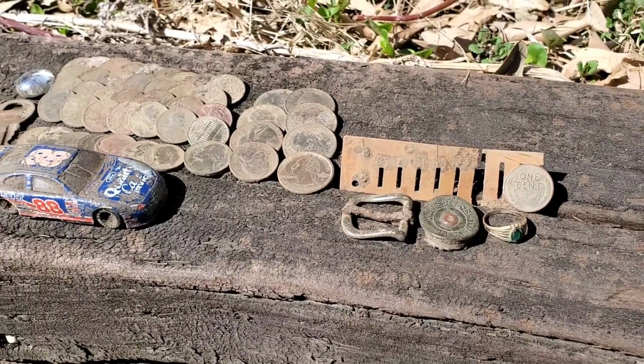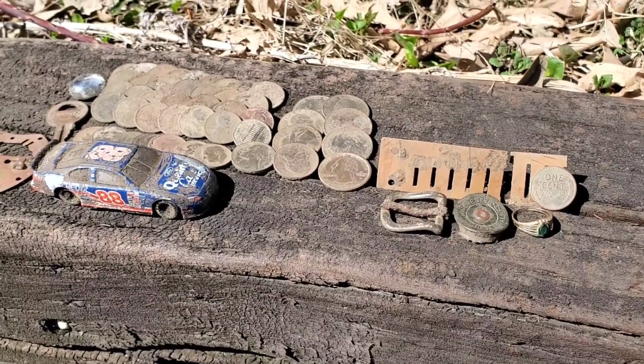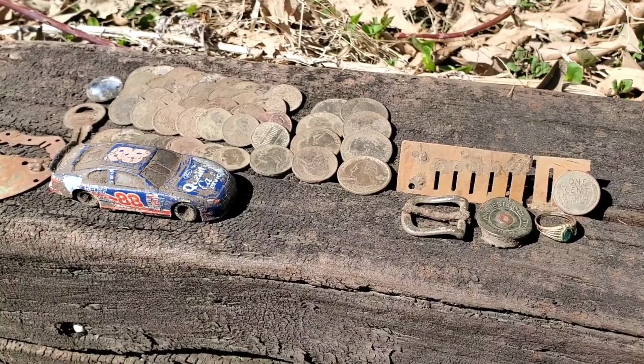Looking forward to spending the evening with my family to celebrate our oldest's 20th birthday today. So many thanks to Jake for the invitation to detect at both of these properties. This one dating back to the very late 1800s. Interesting property. We are going to be heading back here sometime soon. There are just far too many targets to dig all of them today.